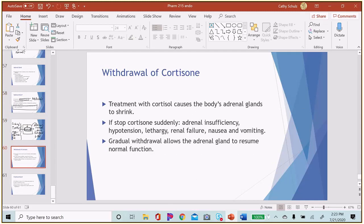So if we stop it abruptly, the patient will then go into potential renal failure and very low blood pressure. So usually a person that's developed Addison's disease will not be able to come off this medication. That'll be lifelong.